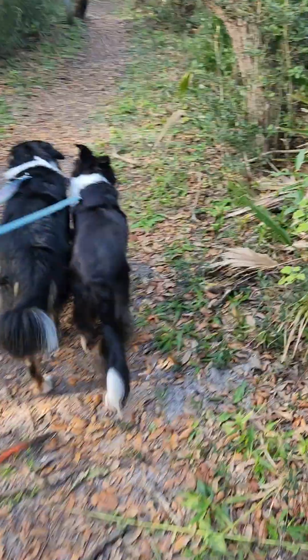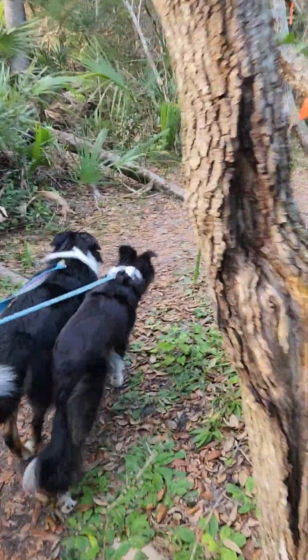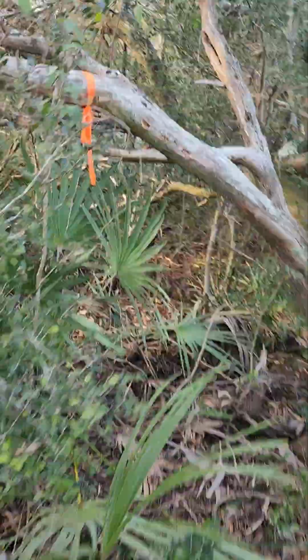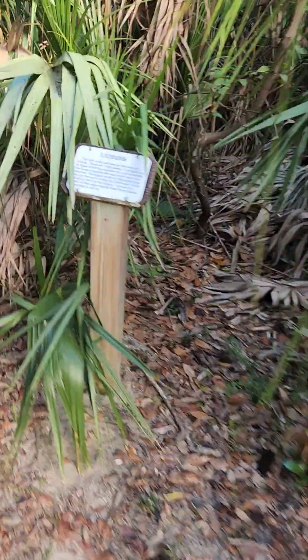They come back with mud on them. Even here, it's bare dirt. This would be a meter tall in leaves back home. Or pine needles. Ooh, I wonder why that tree is marked. Anyway, a lot of mud is my point. A lot of mud, not a lot of rocks or leaf litter to protect dogs from mud.